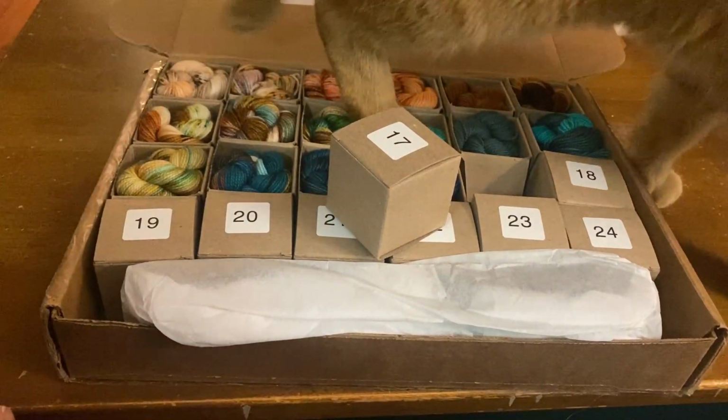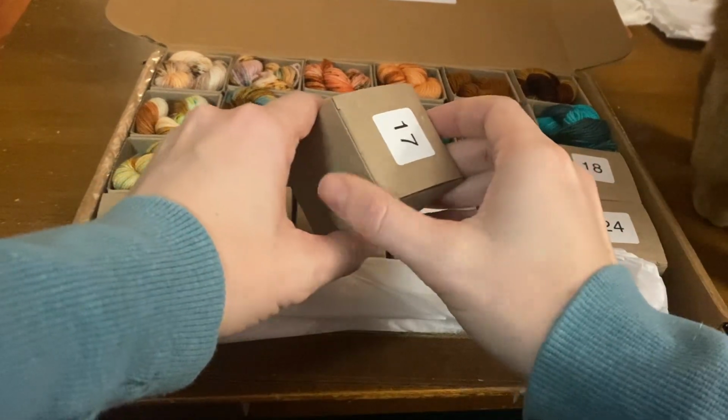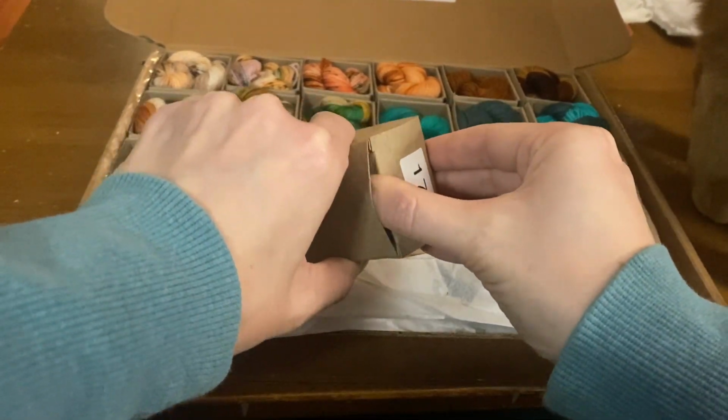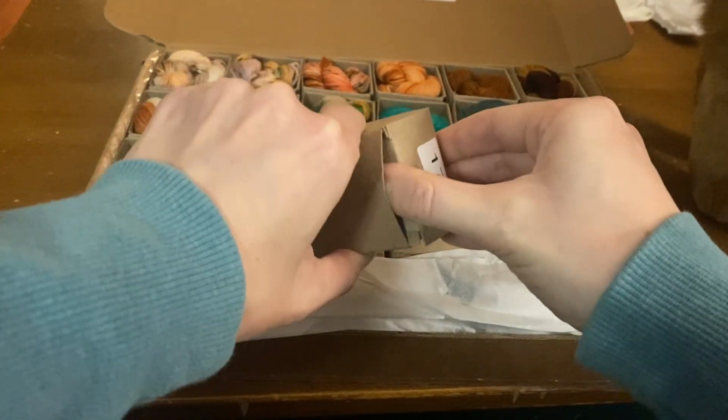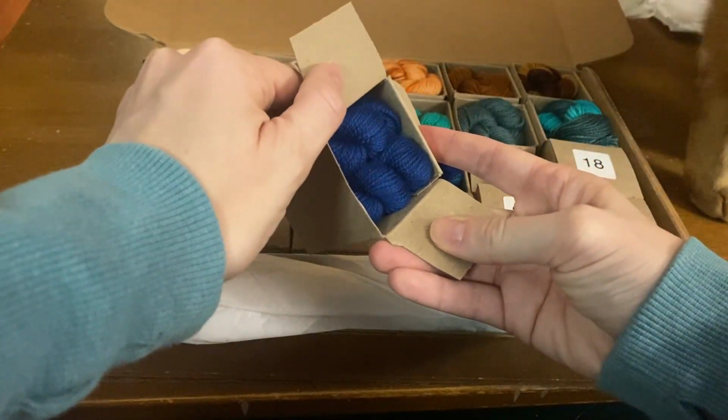So today was a pretty cool day. I did get my cross-stitch live stream in, so I'll talk about that in a minute. But first, we'll get the video started off with the sort of unboxing of my daily skein from the Hue Loco Oxide Fade Advent Calendar. So today is day 17.